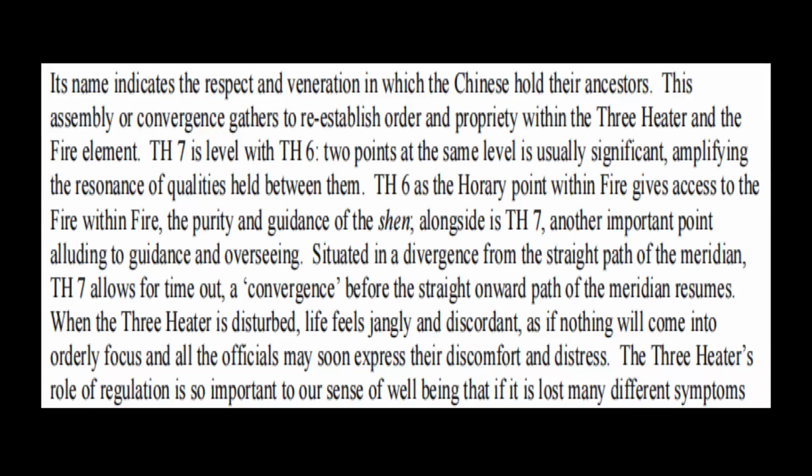Sanjiao 7 or triple burner 7's name indicates the respect and veneration in which the Chinese hold their ancestors. This assembly or convergence gathers to re-establish order and propriety within the three-heater and the fire element.